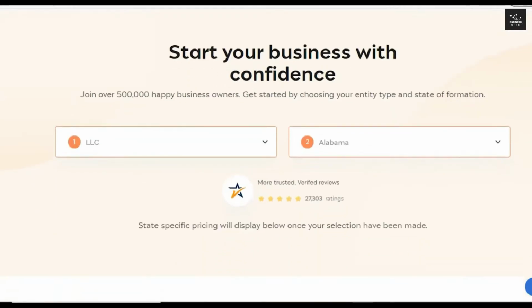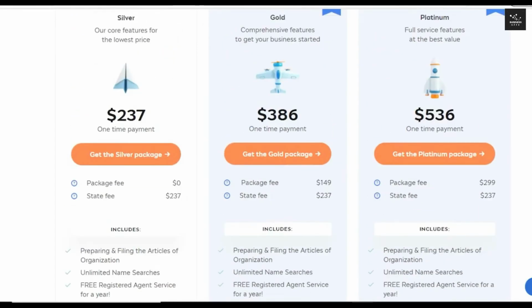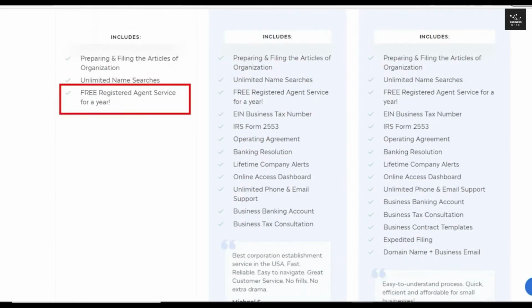File is one of a kind as it offers a free package with services such as preparing and filing your articles of organization. Well, you still have to pay $237 for the state fees, which you would have to do anyway if you chose the DIY option. But looking at the bigger picture, all other companies will still charge their service fee on top of state filing fees. File does not collect this fee. This plan already includes a free registered agent for your first year of subscription, and $119 annually moving forward if you decide to continue the service after the first year.